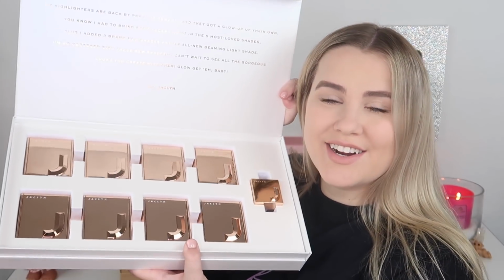I have the bronzer and blush duos sitting behind me because I don't really have another place to put them. So now we're gonna move on to the highlighter swatches. In here we have 8 single highlighters, and then there is 1 mini loose highlighter. Oh my gosh, this is thick. Look at that. Wow, these feel really nice and weighty as well.